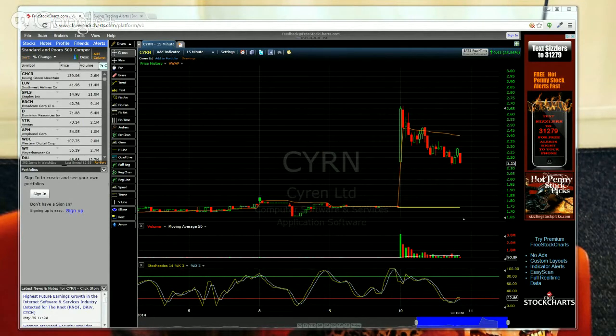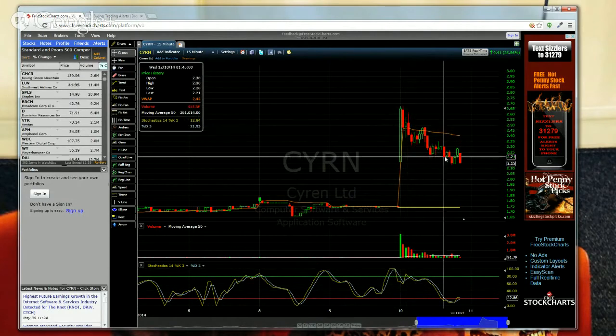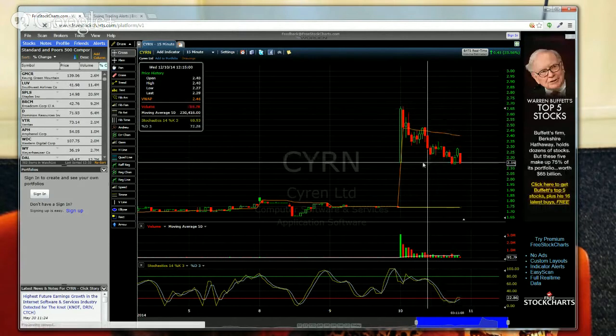So basically, this thing spiked up here to almost 270, and then just faded the rest of the day. The stock's still up 23%, up 41 cents, but now it's at the lows of the opening.